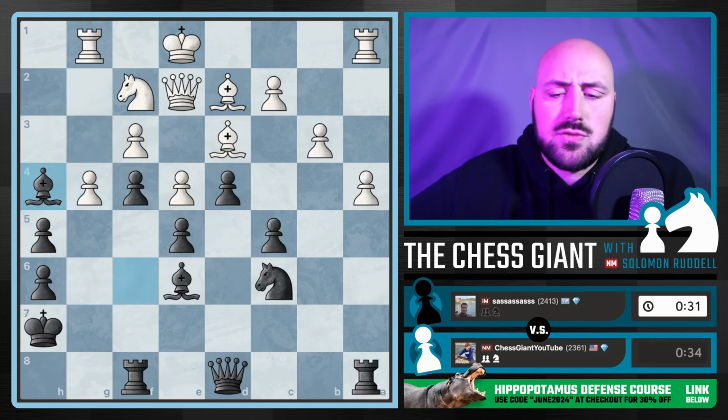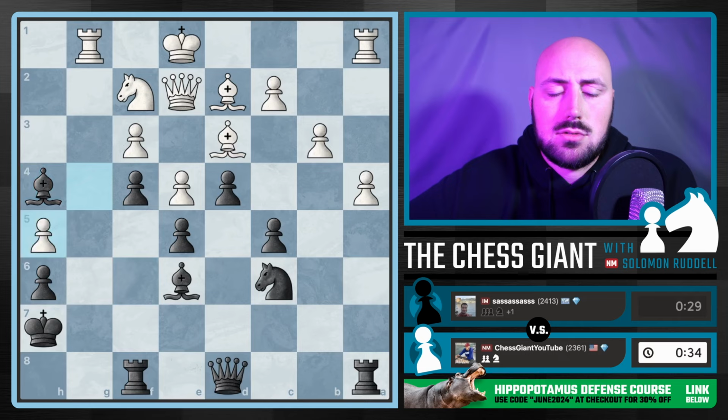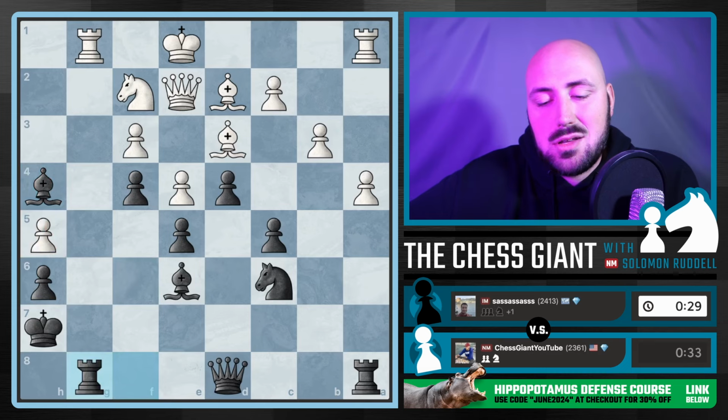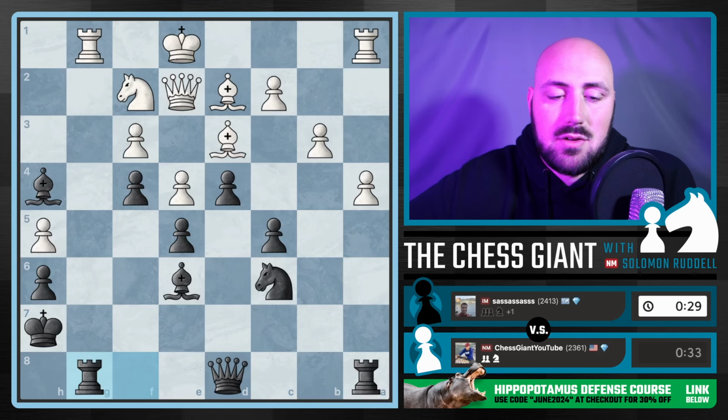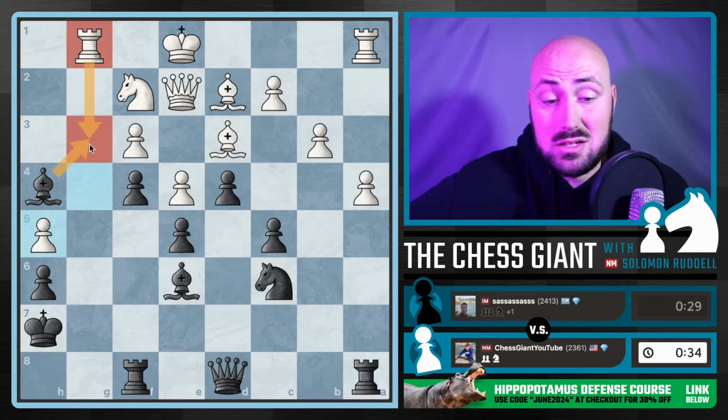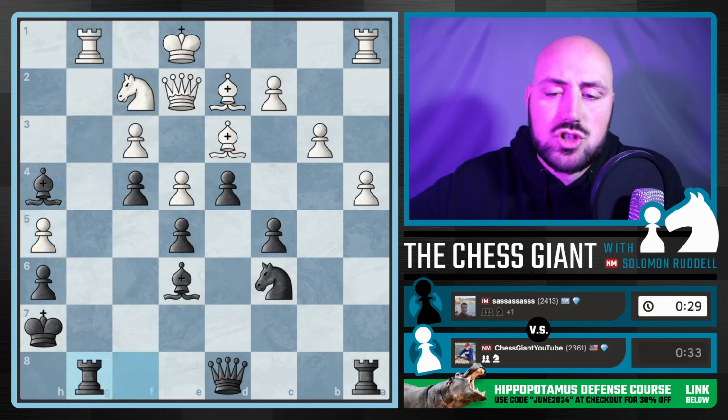I ended up playing bishop h4, and after pawn takes, I played rook g8. White does have a pawn here, so they are up 1 pawn, but I didn't feel too concerned about them having an extra pawn there. I felt pretty okay. I think the best option would have been bishop g3, limiting that rook and still maintaining the pressure, but I go with rook g8.